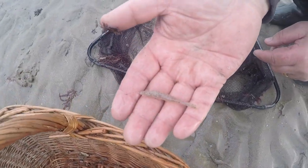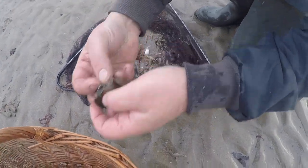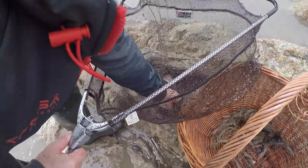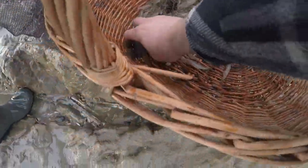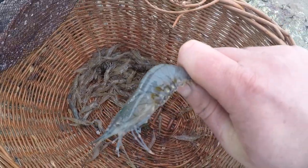That's a shrimp. That's a shrimp. Nice. A bit small, but going on the flavour, delicious. They're a different type of prawn. No, same one, it's a female with the eggs in it.